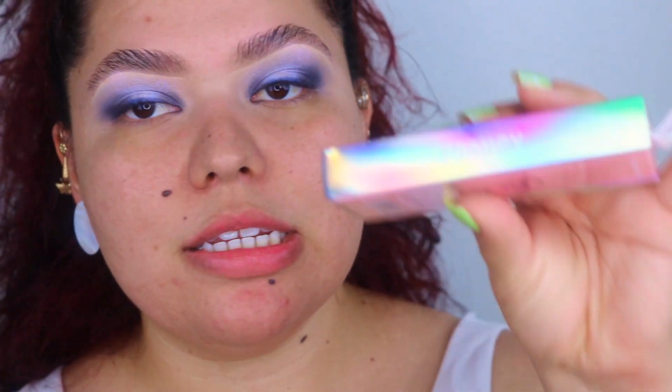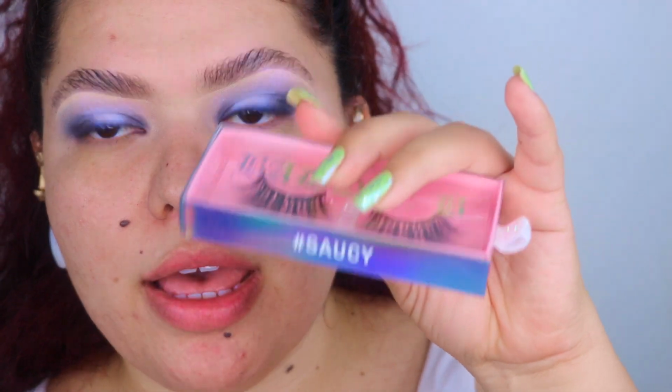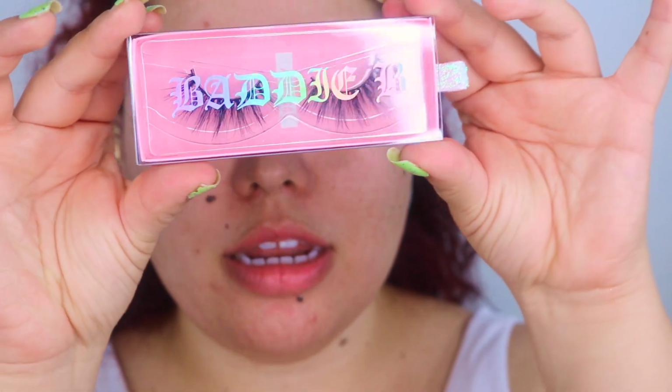So you can just kind of see how much of a difference that makes. Okay, we're just going to go ahead and leave the eyes like this for right now, and I actually do have new lashes to try out. I've tried Batty Bee lashes before, but I've never tried this style. This is in the style Saucy, so I'm going to go ahead and pop these on, and I will be right back.